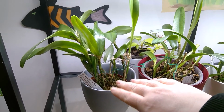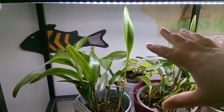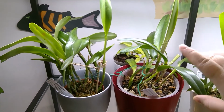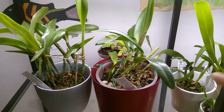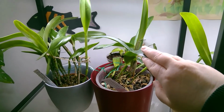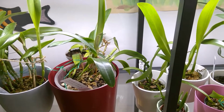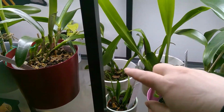So here is my Cattleya Pomeraniana Red. They are quite close to the light. Don't know how it's going to fare, but let's see. That's my sister's Ludemaniana. I just repotted it. This is a 15 centimeter pot. It's been growing quite nicely. It has 2 leads, so that's going to my sister this month. She's getting that one, and there's the seedlings.